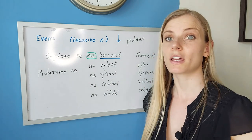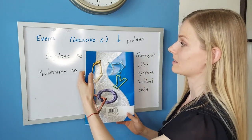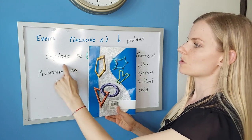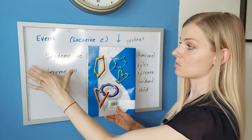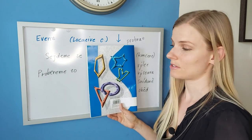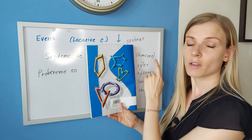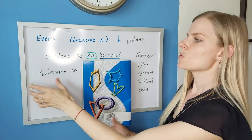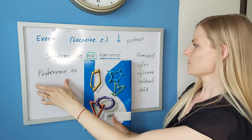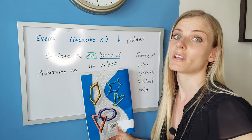Let's do it the same way like we did with the cat. I'll cover the second part of the sentence and then you will tell me what's missing. Remember, we are going to work with this part. Probereme to. We will discuss this. How do you say we will discuss it at a concert? Probereme to na koncertě. We will discuss it on a trip. Probereme to na výletě.